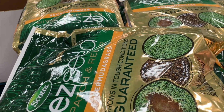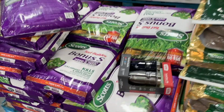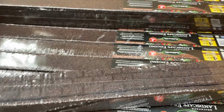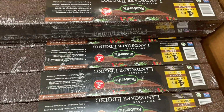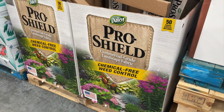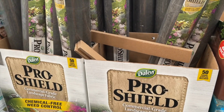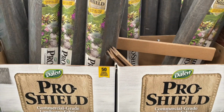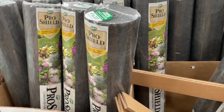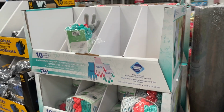Here you go. Our lawn is definitely in need of some TLC. That is $45. This is also $45 for this turf builder. They have these landscape edge brick face. These are $15 for a 2-pack. Here's some Pro Shield commercial grade landscape fabric. This is $30 for a lot of it. 50 fabric staples included. No, okay, how big is it? All right, there we go. 4 by 220.